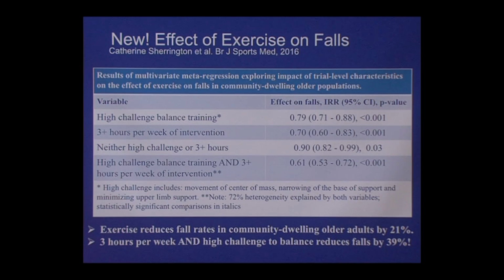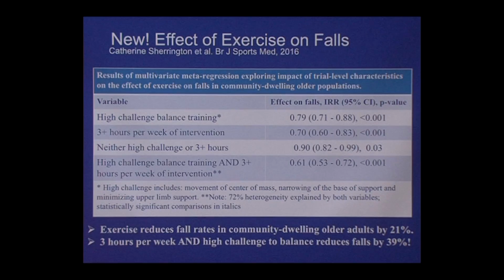Also, narrowing my base of support. If you stand with your feet wide apart, it's easier to maintain your balance when you shift your center of mass over your base of support. But if you put your feet together or you put one foot in front of the other, called tandem, you narrow your base of support and it's harder to maintain your balance. But it's also a good way to challenge yourself and give yourself a high challenge balance training experience.